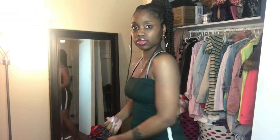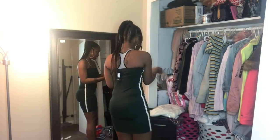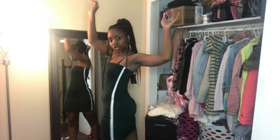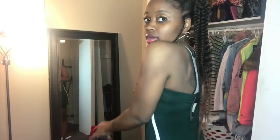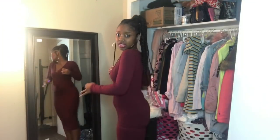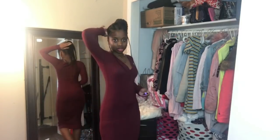Hold on one second. Okay, this one is called Like a Champ Dress. It's kind of hugging me. I kind of feel like I can do the little booty shaking and junk. Y'all see it in the mirror. It's kind of see-through, so you're going to have to be careful because you can see my sports bra. But I'm rocking with this one without a bra in the summertime. Yes. This is another dress I bought. Giving body. Yes. I like this one.